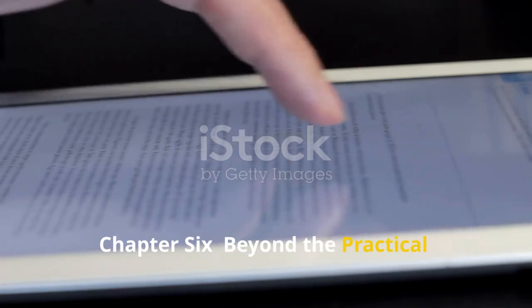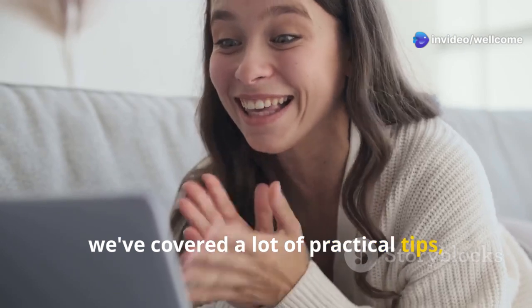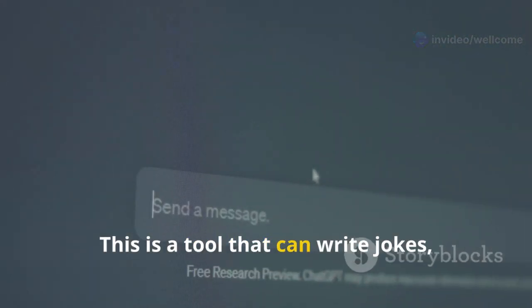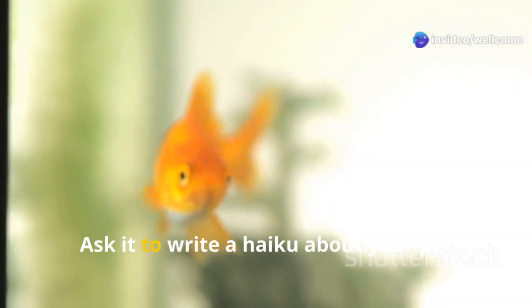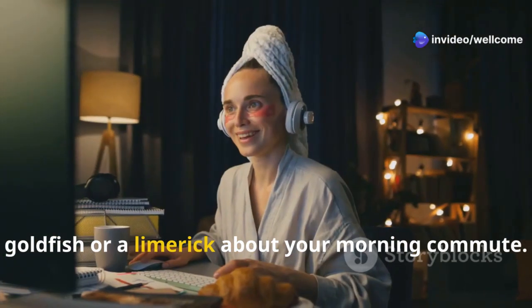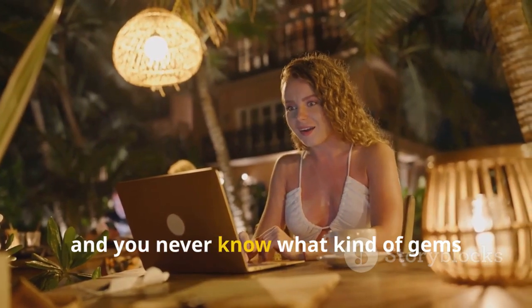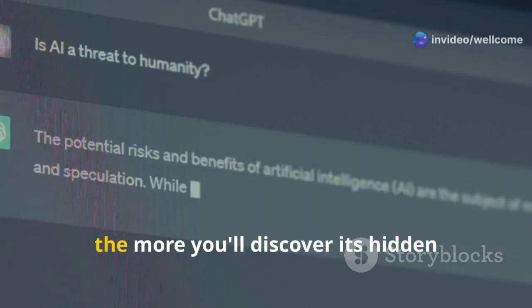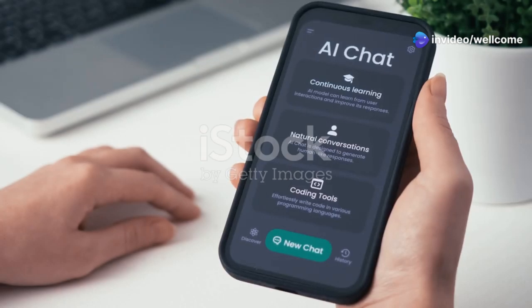Chapter 6. Beyond the practical, unleash the fun side of ChatGPT. Okay, we've covered a lot of practical tips, but let's not forget that ChatGPT can also be a ton of fun. This is a tool that can write jokes, compose poems, even generate memes on demand. Don't be afraid to get creative and try some off-the-wall prompts. Ask it to write a haiku about your pet goldfish or a limerick about your morning commute. The possibilities are truly limitless, and you never know what kind of gems you'll uncover. The more you experiment and play around with ChatGPT, the more you'll discover its hidden depths and capabilities.